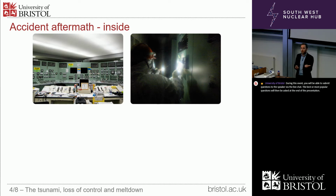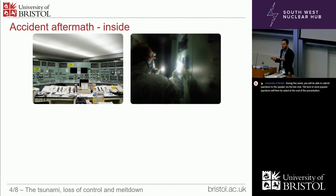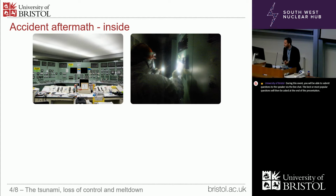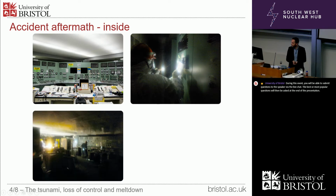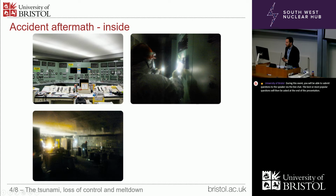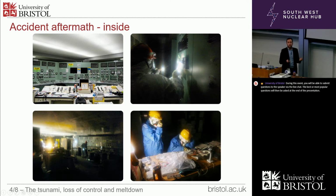18,000 people died during that tsunami, and a lot of these plant workers lost friends and family, and they're trying to operate in this incredibly complicated, noisy, possibly dangerous environment. So I think we should give them quite a lot of credit for that. This is them trying to find emergency procedure documents, and yeah, not a good day at the office. They were there for a long time, very tired.